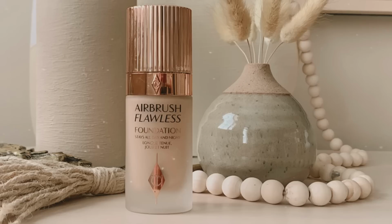So I'm first going to talk about the Airbrush Flawless Foundation from Charlotte Tilbury. This is the only full coverage foundation I have ever liked on my skin. I find that this one just looks like skin, even though it has the fullest coverage ever. I don't know what it is. I always loved the look of full coverage on other people, but whenever I would try it on myself, I just wouldn't like the look until this one came around.